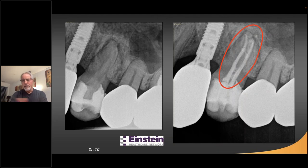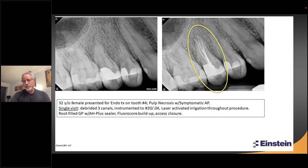So when you look at cases, what has interested me is the connection between the canals. And the only way you can really demonstrate things like this is obviously by removing more of the tissue and debris and biofilm that's there. Do we remove all of it? I can't imagine that we do, but it's certainly more than what we're used to seeing.